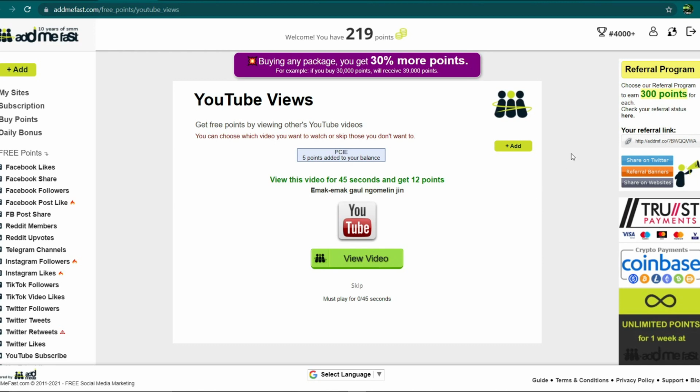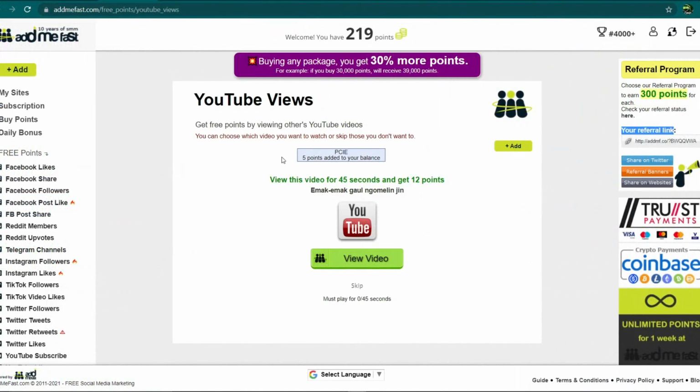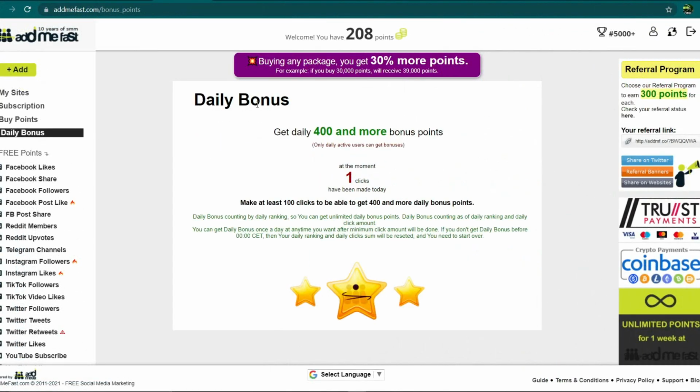In addition to earning your points, this site has a wonderful referral scheme that will give you 300 points for each person who signs up using your referral link. In the upper right corner of your screen, you'll see your own referral link. Next, you can also see Daily Bonus on the left-hand side of the screen. After clicking that, you'll find that you have the opportunity to earn 400 bonus points per day. So make sure you stay active on the site and claim it every day.